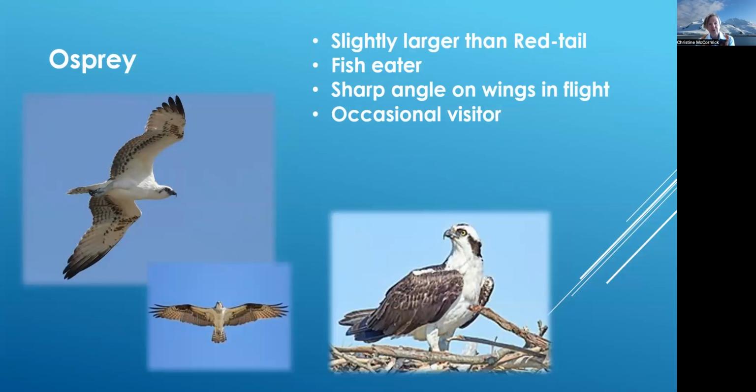Another fish-eating bird, the eagles eat fish, is an osprey. It's larger than the red-tailed hawk, smaller than the eagle, but it's very distinctive by the very, very accentuated angle on its wing, and it's largely white coloring. We've had them flying around here occasionally. I did see one catch a fish, and an eagle came in to steal the fish from the osprey. So the two of them, although they're rare, provide very memorable experiences.